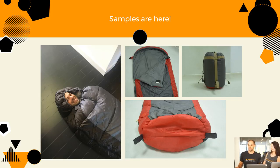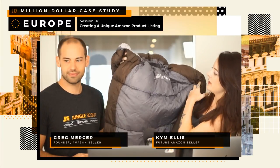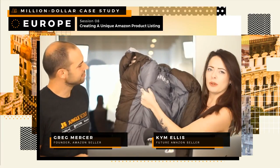And we got some samples. So this is a nice picture of me in one of the sleeping bags here. We can go back and look. Modeling it. Yeah, show us what we're working with here. So this is one of the samples. The other one pictured is going to arrive any day. So it's pretty nice. It's thick and warm.